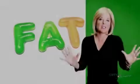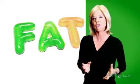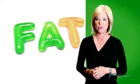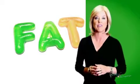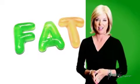Fat. Ugh. For many of us, the word by itself is enough to conjure up feelings of insecurity. But what if doctors could take your unwanted fat and put it to good use? A few forward-thinking plastic surgeons in North America have done just that, pioneering new techniques allowing fat from our problem areas to be transferred to other parts of our body, helping to turn back the hands of time.